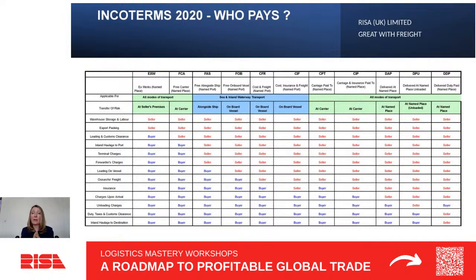There is something else that we look at during this particular workshop, and that is I talk around different regions of the world and the best Incoterms to buy and sell on. There's a separate one for export and a separate one for import, because there are certain parts of the world where you really wouldn't want to be responsible for the local charges once they arrive at the main international port or airport. Africa is one of those.